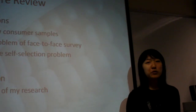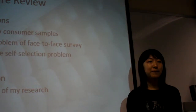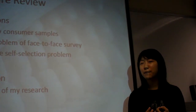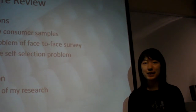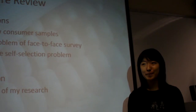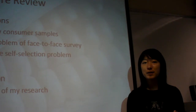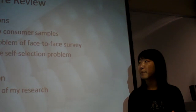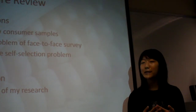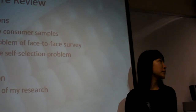But there are also some limitations. For example, the consumer samples are relatively narrow, only from 3 cities in U.S. And also the face-to-face surveys could be affected by the interviewers' bias. And in addition, this survey method could also have possible self-selection problem by the participants. But overall, I think this article could form a basis of my research.